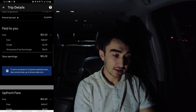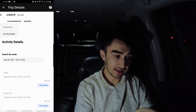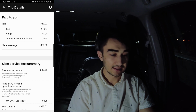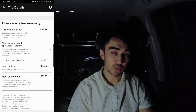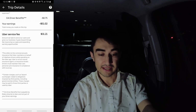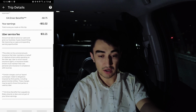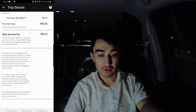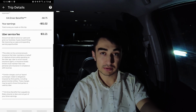And the same thing, we click to Uber to go to Uber activity and then see how much the passenger paid. In this case, passenger paid $83 and Uber took $31 from this. This is what Uber says about Uber service fee: Amount we take to serve our users and grow our business. It goes forward things like improving our apps and expanding earning opportunities.